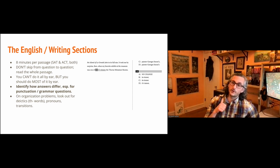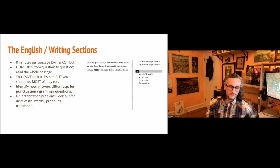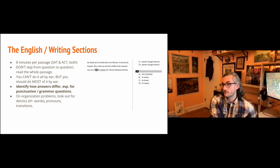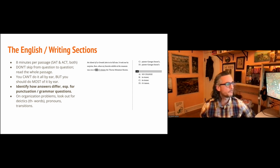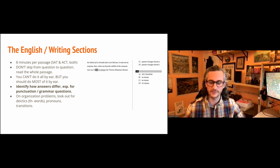Another quick pointer with regard to organization problems: look for what are called deictics, which is not a word that you need to know. But these are basically TH words like this, that, those, these, even the. Because anytime you see one of those, it's to refer back to something, usually in a preceding sentence. So if I ask you for an apple versus the apple, if I'm asking you for an apple, there's just any apple in the world out there. If I ask you for the apple, there's an assumption that we already have talked about some apple somewhere and you know which one.